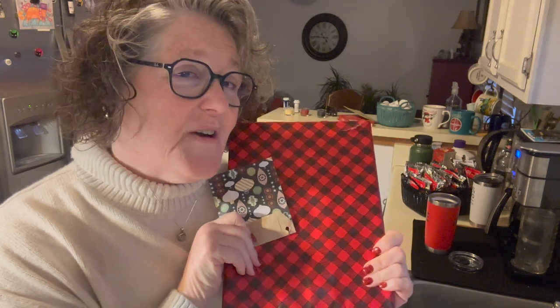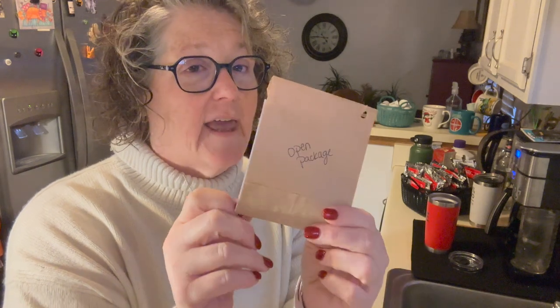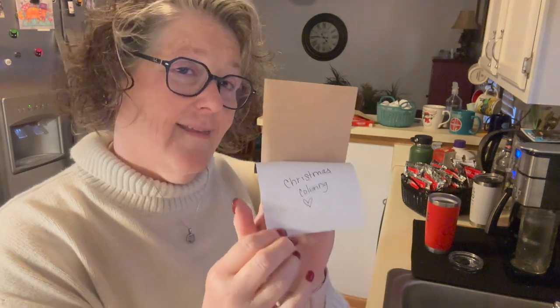Okay, the first gift of the Christmas season for me, this is from Sarah. She made me an advent calendar. This is day one, open. Somebody asked where the bags came from. I am pretty sure they came from Hobby Lobby. And she put on the back of each of them a little activity to do each day. Let's see. It says Christmas coloring, so I bet this is a coloring book, which I don't. If you don't like adult coloring, I do.